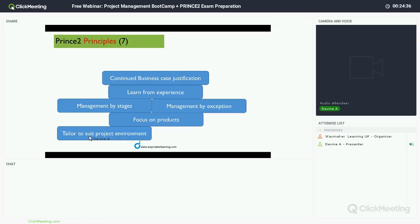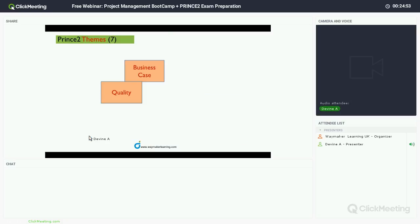Okay, we now have seven themes in Prince2. The first theme is the business case. I've already spoken about the business case. The next is quality. Quality runs throughout Prince2. There's always a checkup on the quality of not just the work being done, but everything geared towards the output. Prince2 focuses on bringing out qualitative products by qualitative processes.